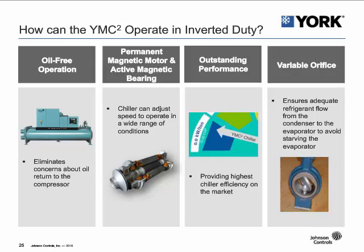Well, the first being oil-free operation, meaning that the YMC Squared chiller is a magnetic bearing chiller with zero oil in its system. So it eliminates any concerns about oil return back to the compressor that a traditional chiller may see. As mentioned before, it is a mag-bearing chiller, and this is a permanent magnet motor and active magnetic bearings. So essentially the driveline is free-floating, and how it's adjusting to a wide range of conditions and capacities is all based on speed. No more pre-rotation vanes or inlet guide vanes to achieve a specific capacity.